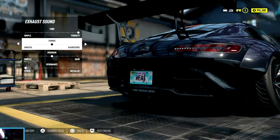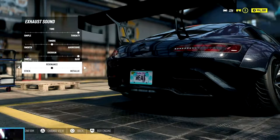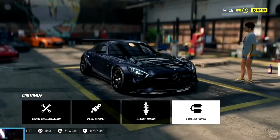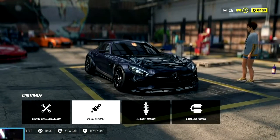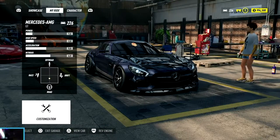So, yeah, let's continue with the demo. Sure. So right now, Mike is tuning the exhaust. It's a new feature in Need for Speed, one of the new customization options. You can make your car sound just how you like. Something that we won't see here, but is also present in Need for Speed, is the ability to do engine swaps. And these increase your car's performance, and they also change the way it sounds. So you can really personalize your vehicle.